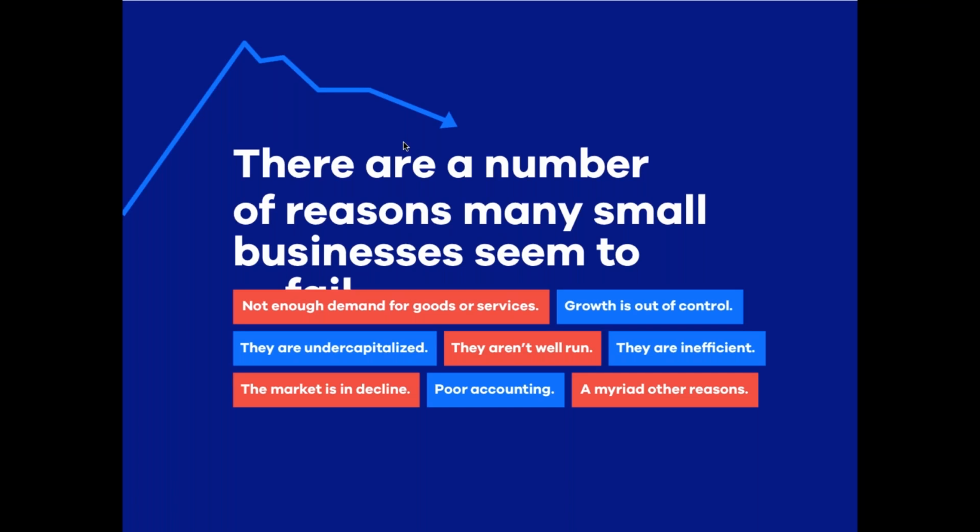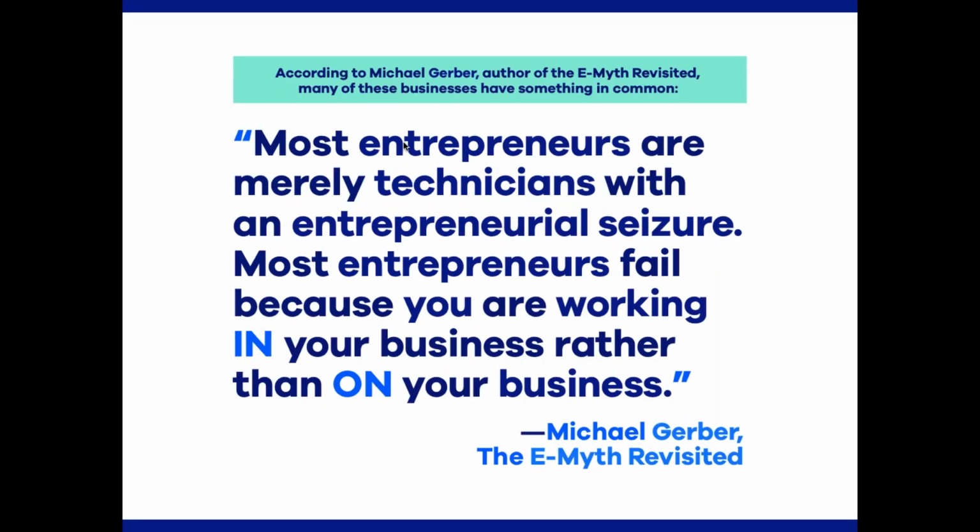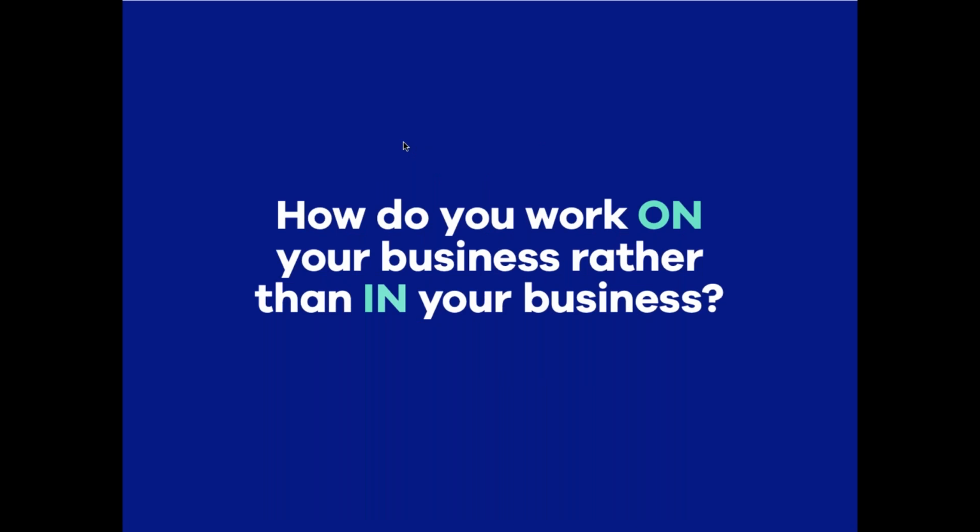However, years ago, I came across a book called The E-Myth Revisited by Michael Gerber. And he says that most entrepreneurs are merely technicians with an entrepreneurial seizure. Most entrepreneurs fail because you're working in your business rather than on your business. And I think that working on your business is really important. From my perspective as a former business owner, I probably spent way too much time working in my business. So we're going to talk about, what does it mean to work on your business? How do you work on your business rather than in your business?